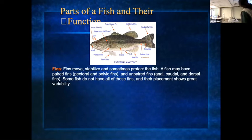This is one side, and on the other side is the other pectoral fin. And then those that aren't paired, you have things like the dorsal fin, the caudal fin, or the tail fin, and this is called the anal fin. Some fish have all of these fins, and some don't have all of them. Some of them are reduced, some are combined with others. But the placement helps you to figure out where that fish is living. And we'll talk a little about that there.